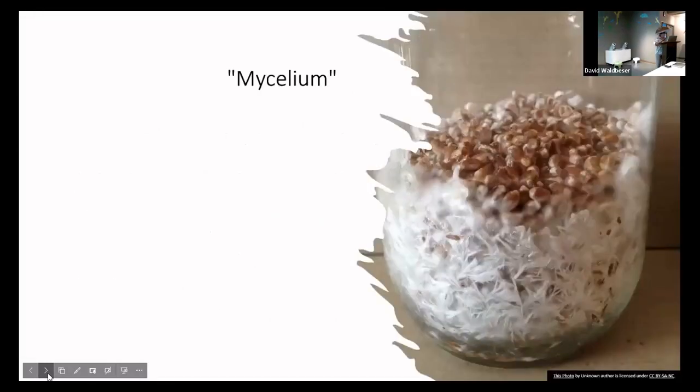Now, this is how my husband and I grew mushrooms. We used rice seed, and that white stuff is the mycelium. So we had a guest bedroom downstairs, and we had made shelves, and we had all these mason jars lined up for weeks. Nothing was happening, and we were watching TV, and all of a sudden we heard tink, tink, tink, and all the lids were popped off because all the mushrooms in each jar had just exploded.